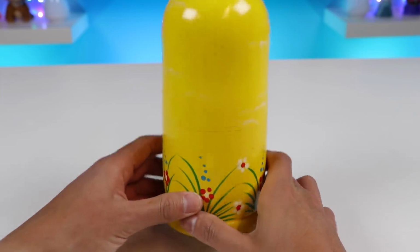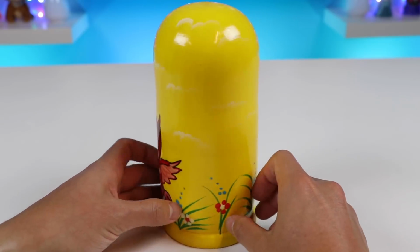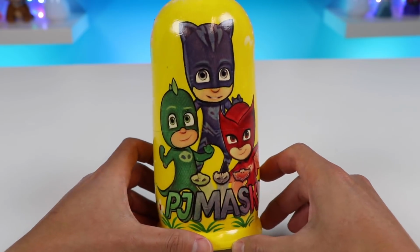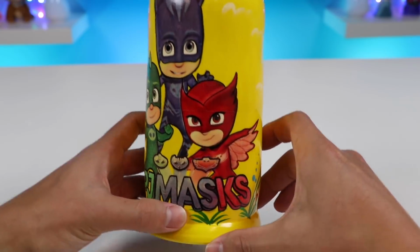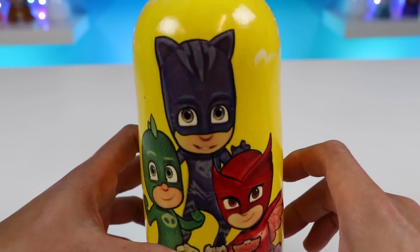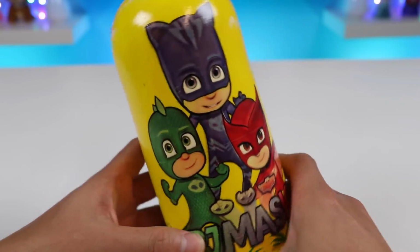Today we'll be checking out this giant yellow nesting doll. And in the front, we have a group photo of the PJ Masks. Here's Owlette in her red flying suit. Here's Catboy in his blue cat suit. And here's Gecko in his green scaly suit.